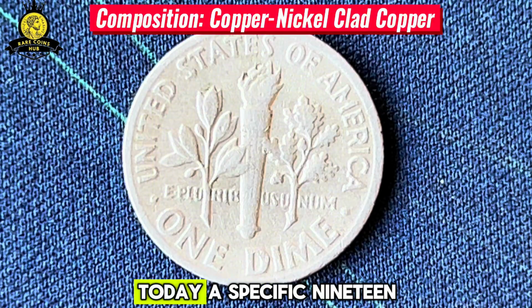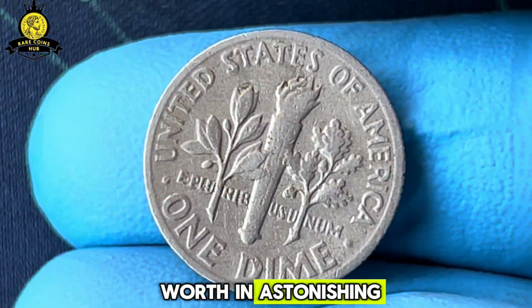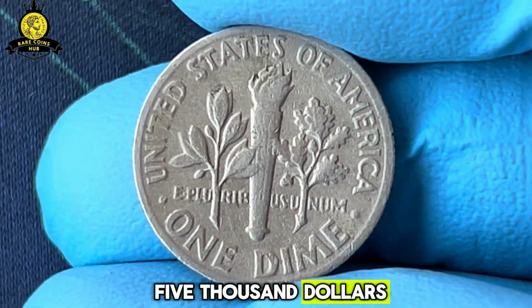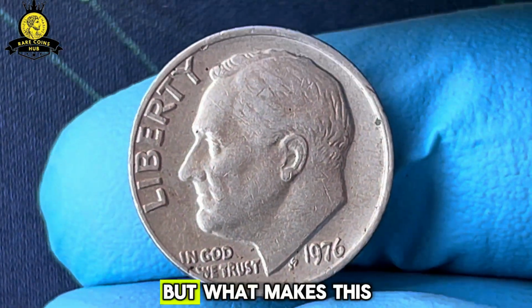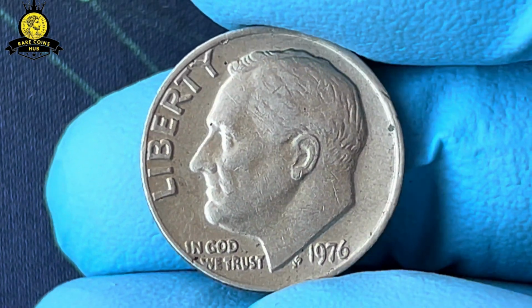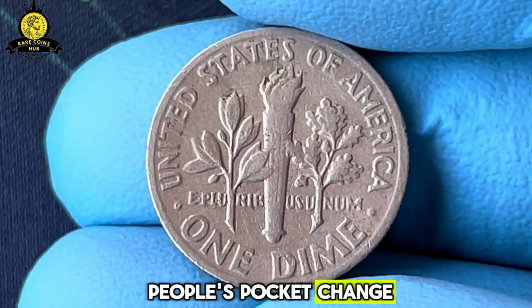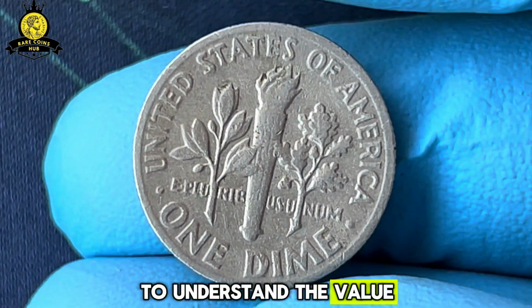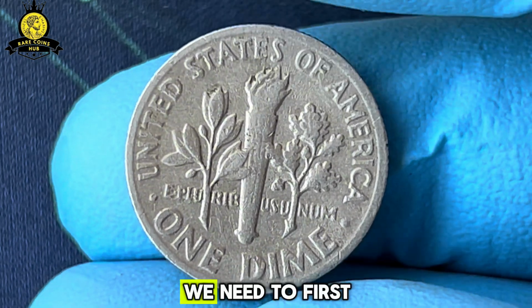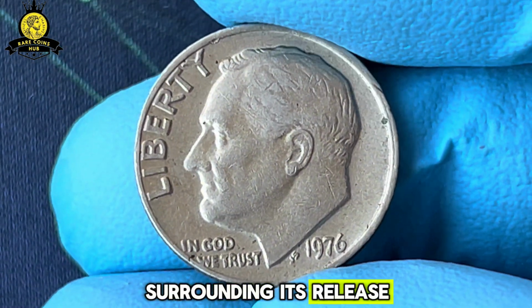In fact, today, a specific 1976 one-dime coin is worth an astonishing $145,000, making it one of the most valuable modern dimes in existence. But what makes this coin so valuable? How did a seemingly common coin, found in millions of people's pocket change, become the subject of such collector attention? To understand the value of the 1976 dime, we need to first take a step back and look at the historical context surrounding its release.